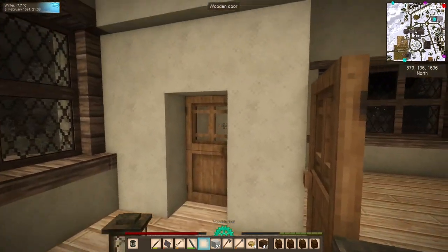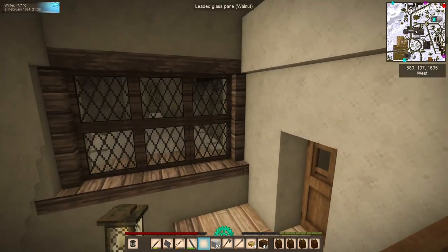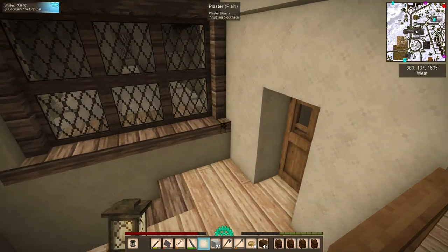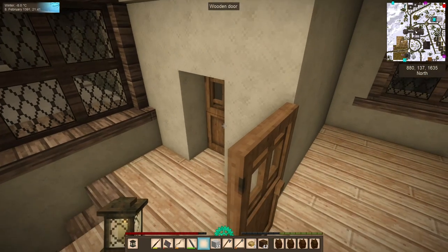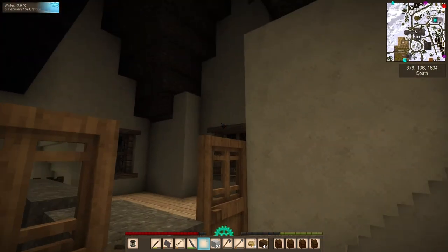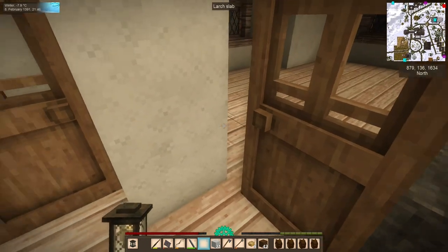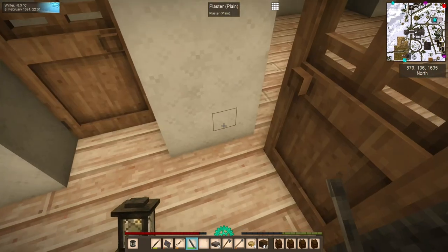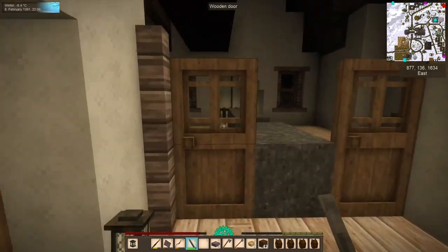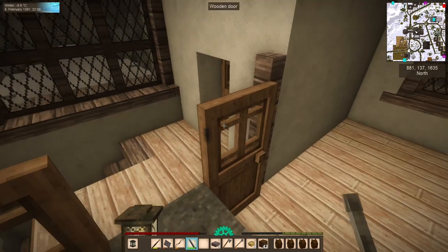Now, this one's a bit of a problem because we have this gap here. And that's because I wanted to chisel the wall away from the window frame so it wouldn't look so crunched together. But what I think we can do is make some trim for maybe both these doors, and that way it'll look like they fit in. And that trim will be made of walnut. So all we have to do is a bit of this. And once we finish this, this door will have its own little trim. And it should fit right in.